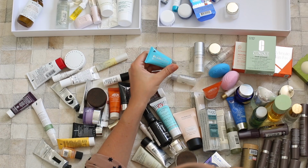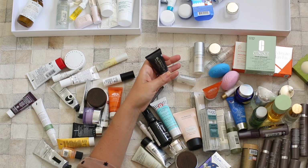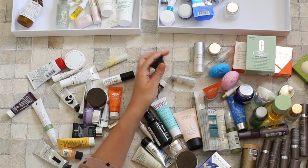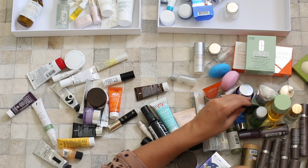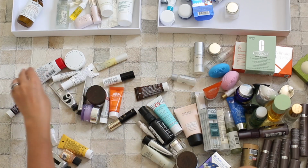I have the Glam Glow Thirsty Mud, which is pretty much empty, so that can go in the bin. And then I have one of the original Youth Muds, which these are so good, so I'm going to keep that one. I think there's probably one use left in that. And then I have another one of those as well, which I'm going to keep.